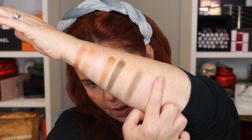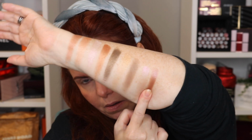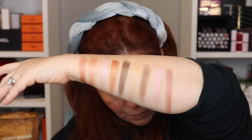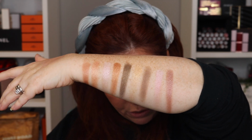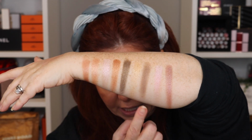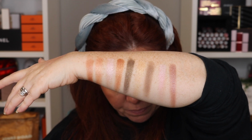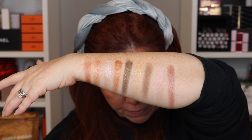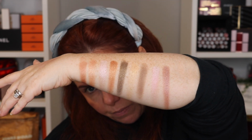And then the last shade. Yeah, these are all really nice. So I'd say the only one that's close to a matte, but it's not even a matte, I'd say, is the first one, which I think is more of even like a satin. They're all beautiful though.